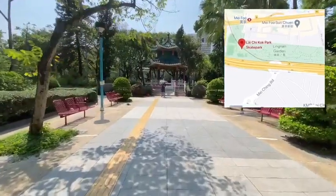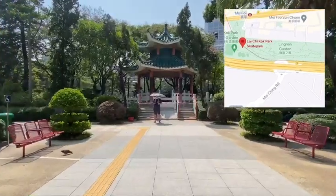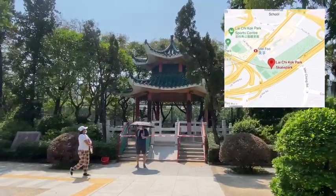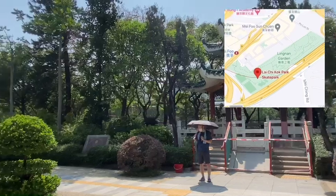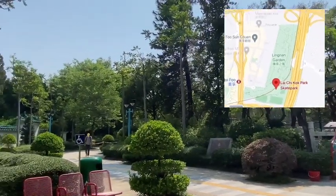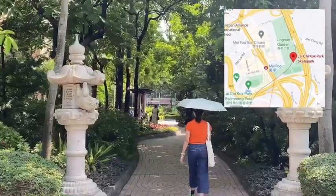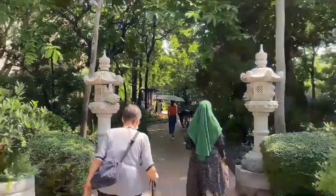Lai Chi Kok Park is one of Hong Kong's most beautiful parks. It is located between the housing development of Mei Fu and Western Kowloon Expressway in Sham Shui Po. It was constructed in three phases, covering an area of 7.65 hectares planted with more than 6,000 trees with 300 species.